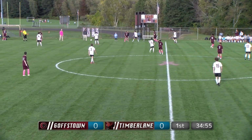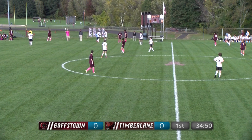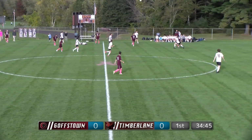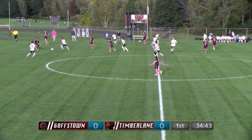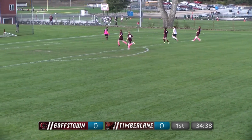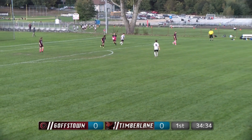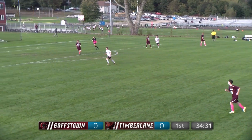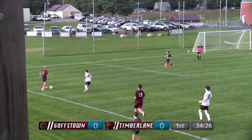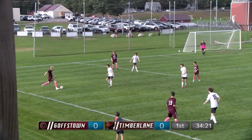Timberlane playing with some intensity here. Probably it's their senior night, so they're going to put it all out there. Just a little too far for Trevor on that one. So coach encouraging them to keep it there. We want to pin him down in this corner.